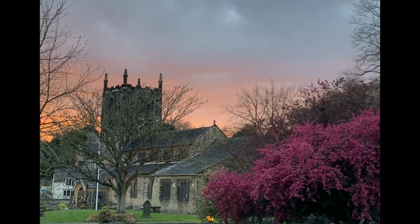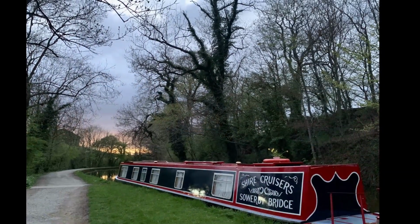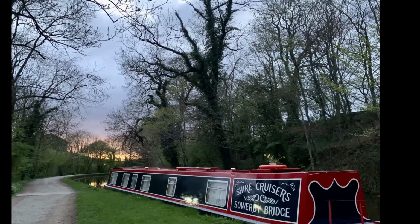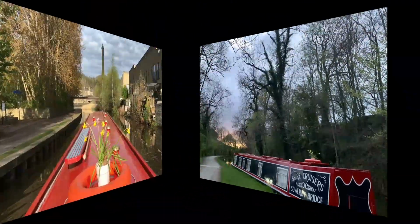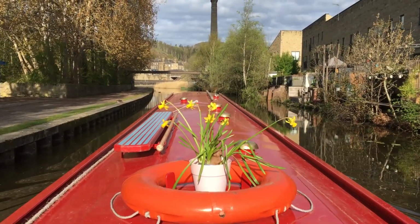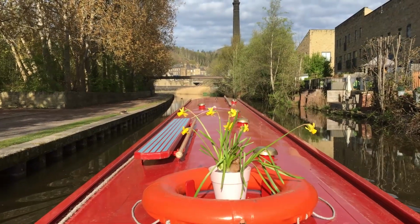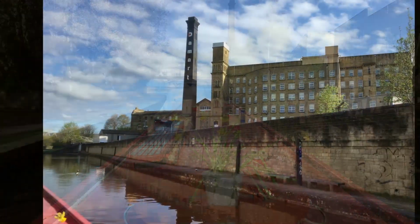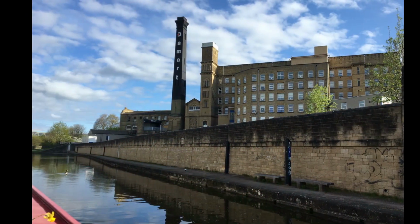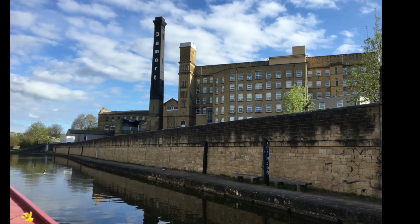Here's a nice evening shot of All Saints Church in Bingley. We had a nice evening walk back to our boat. It's about 8 o'clock on Tuesday the 19th, and we've just pulled up pins and are heading for the Bingley 3 rise. That's an unusual top on the chimney. I'll have to ask someone about it.